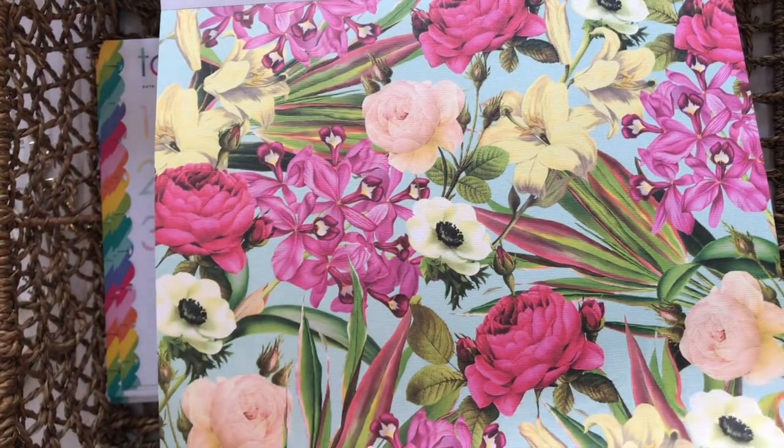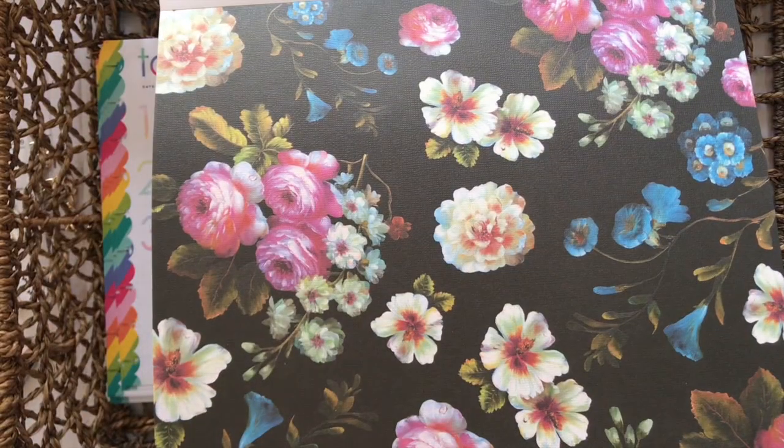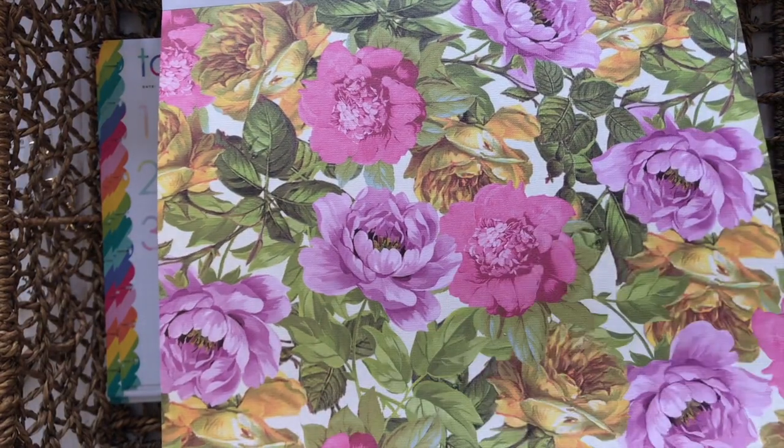And I think it comes with 4 sheets of each style, I want to say. Maybe it's 2. Nope. It's 3 of each style, so I have plenty of sheets in case I make a mistake.